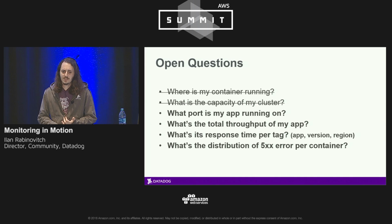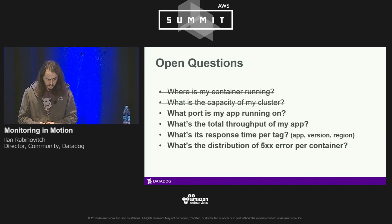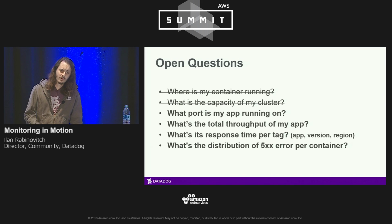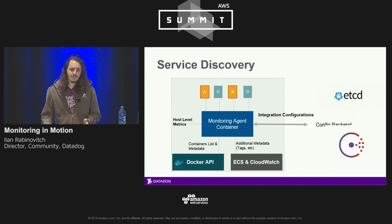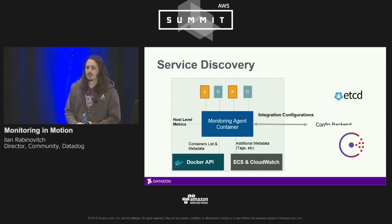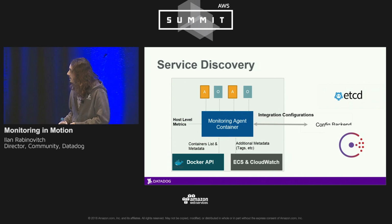And then we want to get things like response times across versions, not just across an app as a whole. Or the error rates, what have you. So we still have a bunch of open questions here. There's a couple of different ways we can go about it. This is the way that we've been quite successful with, and something that some of our customers are doing today.